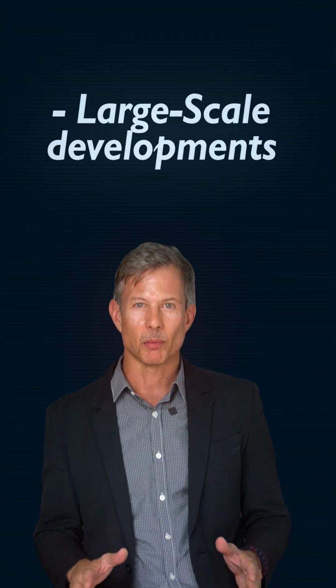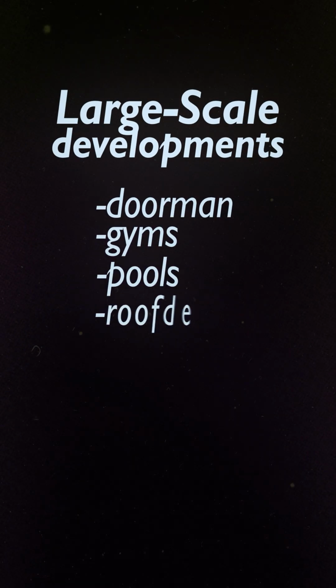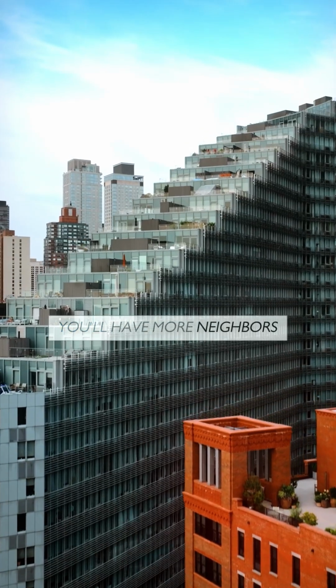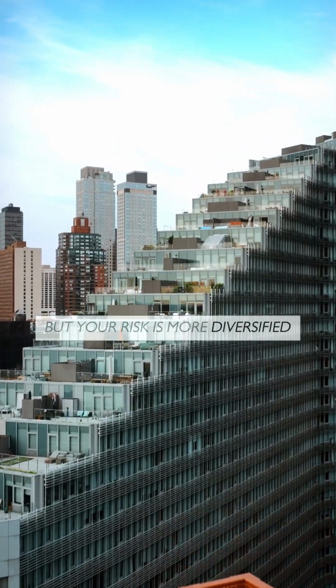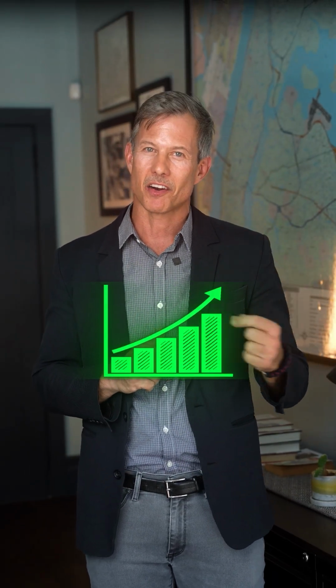First, large-scale developments. These typically come with a full range of curated amenities, with doormen, gyms, pools, roof decks, yoga, boxing, and even ceramic studios. You'll have more neighbors, but your risk is more diversified. But keep in mind, these amenities come with relatively higher carrying costs.